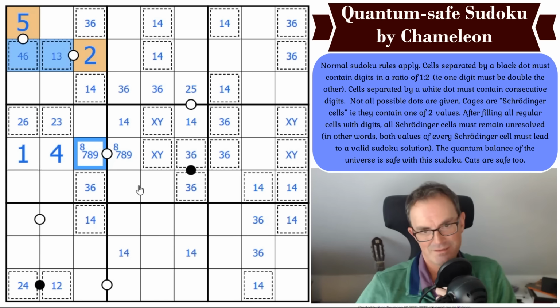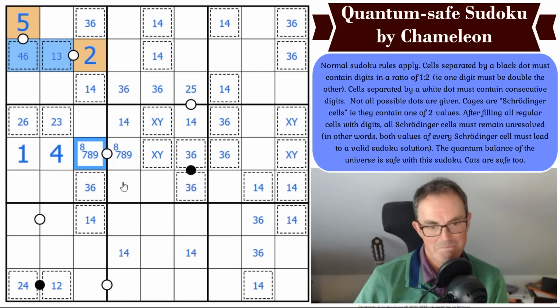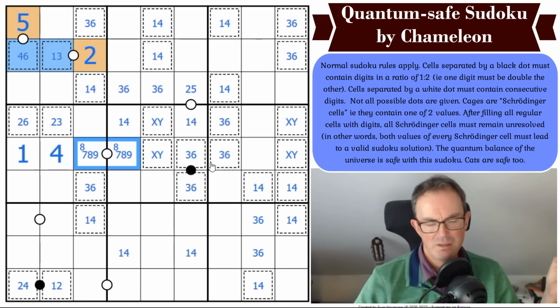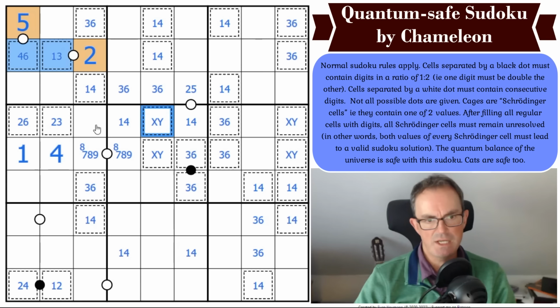No, okay. I don't know what to do about that. We might have to... How do I resolve X and Y if it's not by reference to this white dot? Everything else is sort of not affecting X and Y. 1, 2, 3, 4, and 6 in this row. So the digits that X and Y are selectable from are the other digits. So this is 5, 7, 8, 9. So X and Y are from 5, 7, 8, and 9.